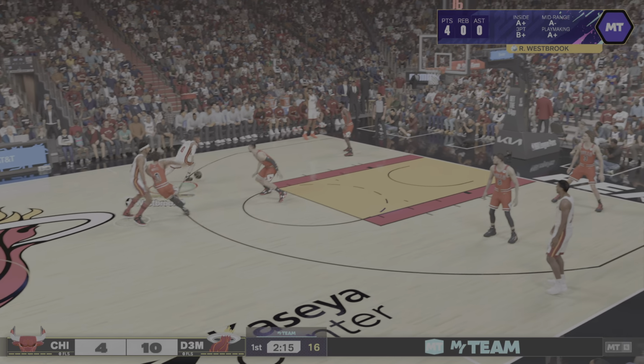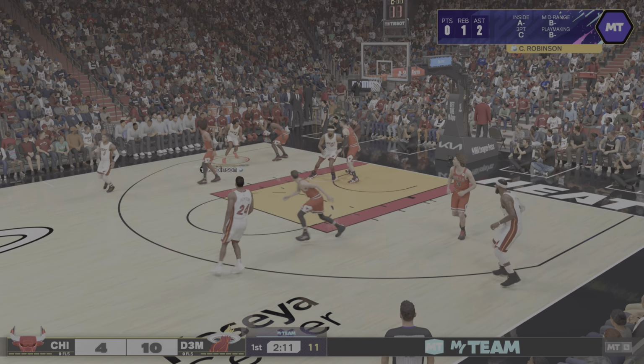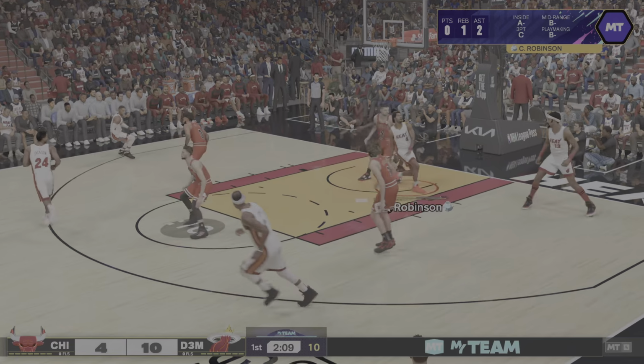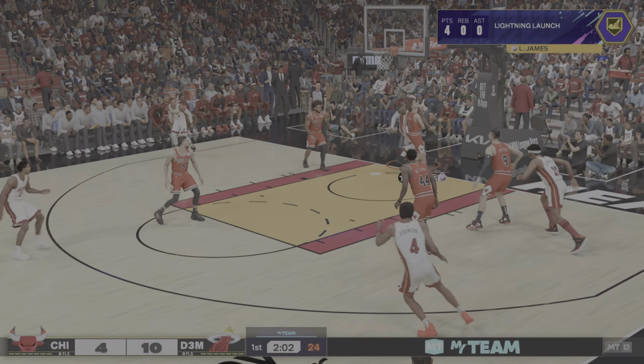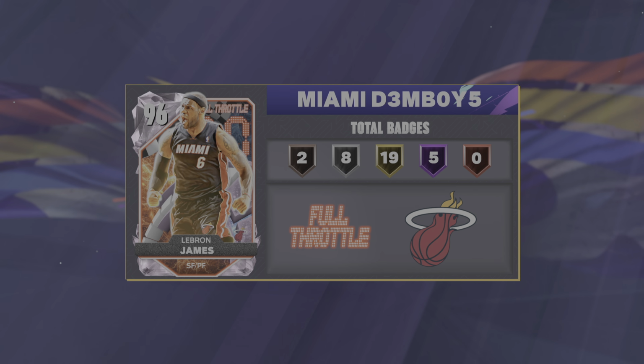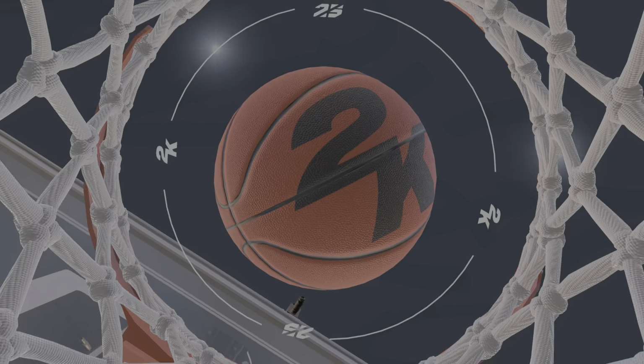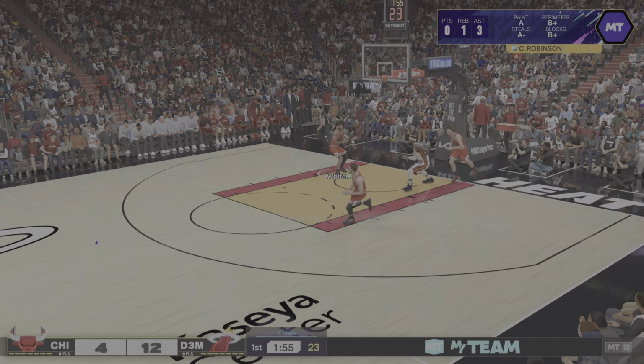Now here's Westbrook. In the corner, it's Robinson. Chamberlain kicks to Robinson. Here's James. Good, and the assist goes to Robinson. Robinson's got 3 assists now in this one. A monster down low. LeBron James, the rare package of skill, size, and athleticism.